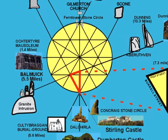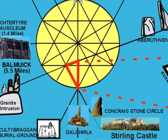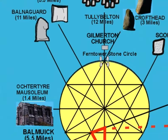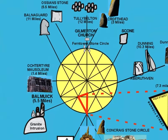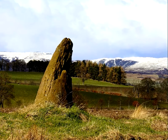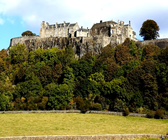Following this ley on foot for a further 4 miles gave me an accurate projection to a volcanic plug, an ancient seat of the kings, Stirling Castle. To the top of the illustration, I could project it in the opposite direction to a standing stone at Balnagard. This is Crieff Farm standing stone, and Stirling Castle sitting on its volcanic plug. And this is King Street.